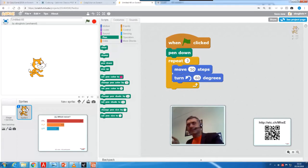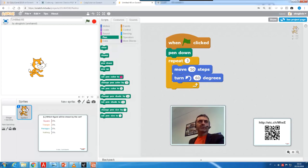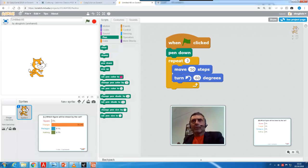Oh, Saverio, make sure that you select show results in percentage. This is very important because to make the results comparable, we need to save poll again. We need to look at the percentage because the number of people is different. So square, triangle, pentagon, nothing.